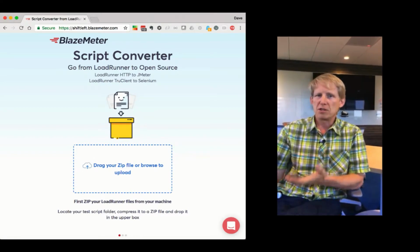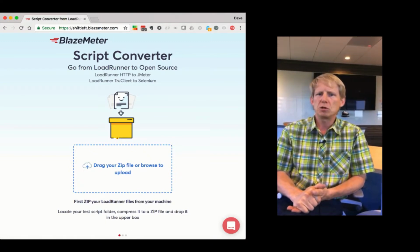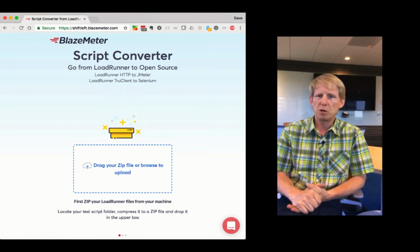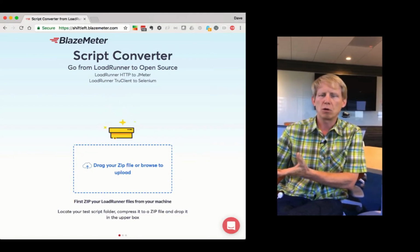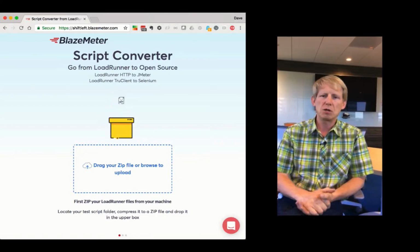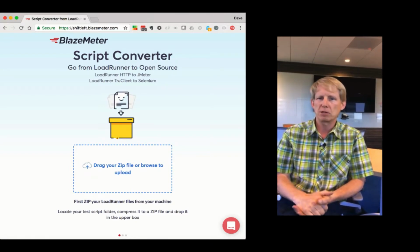It seems daunting at first if you've only been using LoadRunner and you haven't used JMeter before, but the great thing is, you can take a script you've already run and know how it works, convert it instantly into JMeter, and then see how it was created for you as a learning tool.